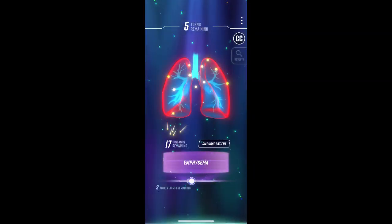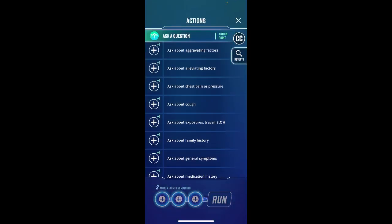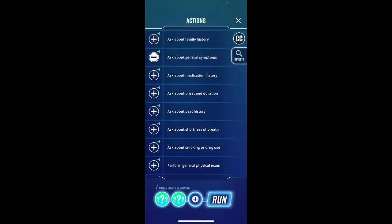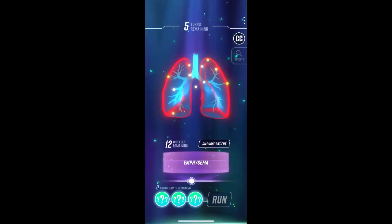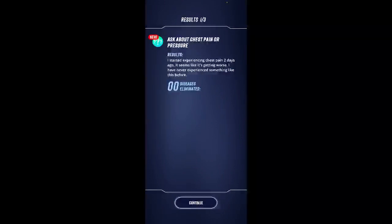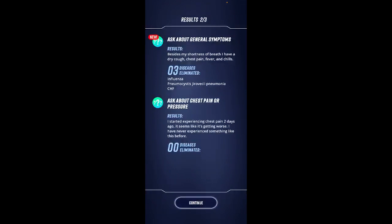Oh, dang, really? Okay, well, at least that rules out COVID. The chest pain was really kind of a screaming COVID, and the temperature and the heart rate, blood pressure's kind of high though. Alrighty, let's get chest pain symptomology, pulmonary exam. Two days ago, and she's never experienced something like this before. Dry cough, chest pain, fever, and chills.